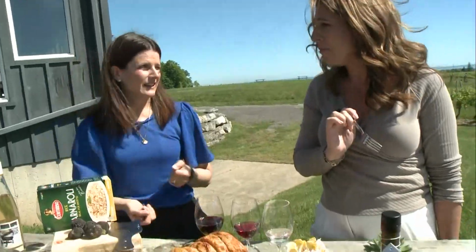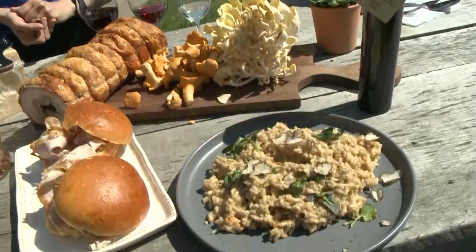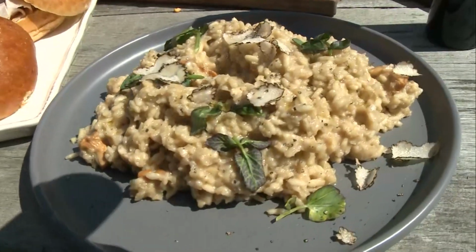That tastes like Italy, doesn't it? I know. This is a mushroom risotto that's made with wild mushrooms.